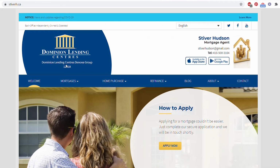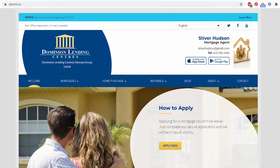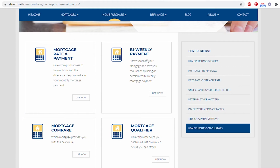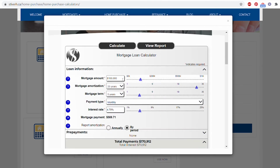I've gone to my website here. You can just click on home purchase, click on home purchase calculators. We're simply looking for the mortgage rate and payment. So we're just going to set the mortgage amount to $100,000 to keep it simple. The mortgage amortization is set to 25 years. And as I said before, this is simply the time it would take to pay this mortgage balance off to zero, given how frequent you're making a payment and the interest rate.